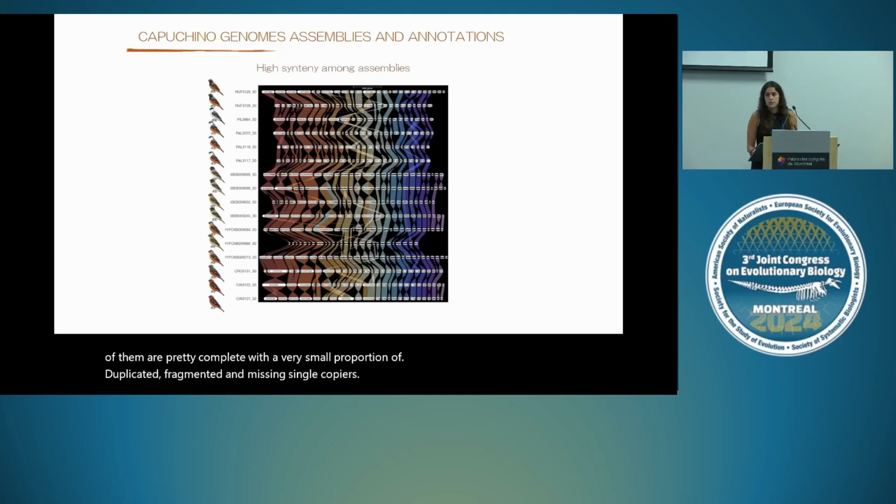We also wanted to check the synteny among all our assemblies. And as you can see in the plot, there is high synteny among all of them. Here, they're just representing the 30 longest scaffolds. So as you see, some of them are not connected to anything, but it's just because it's just the 30 longest scaffolds of all of the assemblies.